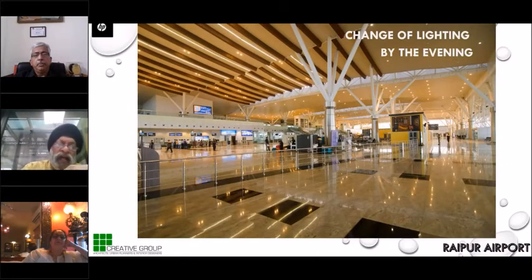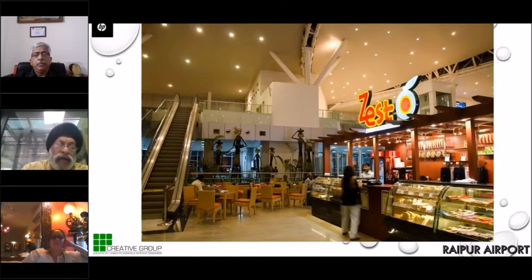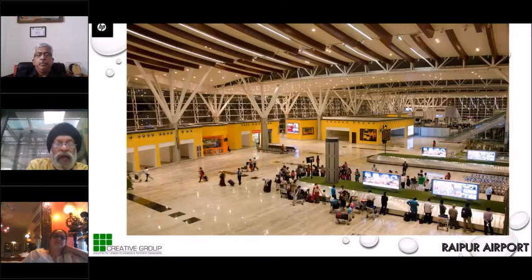So this is again lighting, the changing of the light in the evening. It's like mood light. This is the restaurant I was talking about. You see at the back, the Bastaraj and the water body. Here people sit. This is Raipur airport and you really enjoy the ambience. This is the baggage handling system. Next, please. In respect of lighting, how it plays.